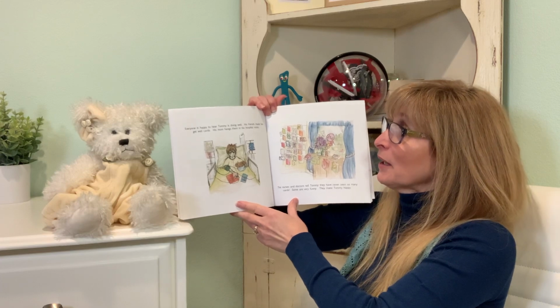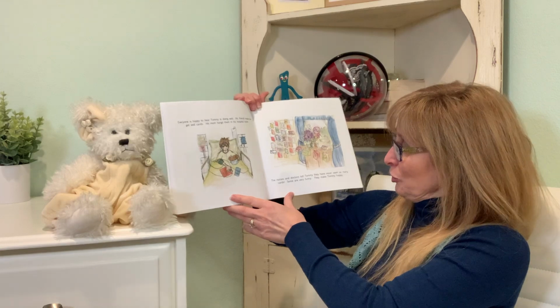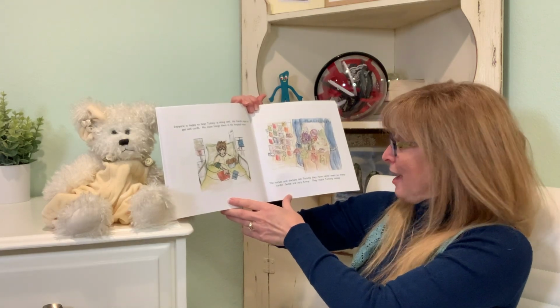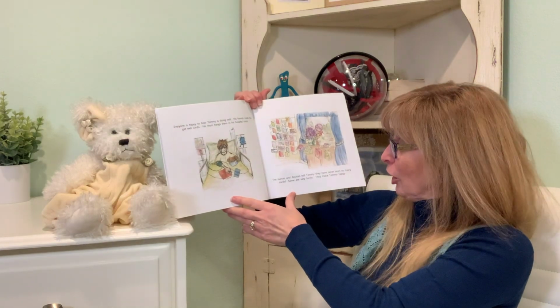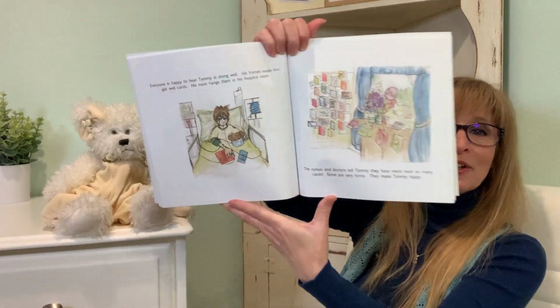Everyone is happy to hear Tommy is doing well. His friends made him get well cards, and his mom hangs them in his hospital room. The nurses and doctor tell Tommy they have never seen so many cards. Some are very funny, but they all make Tommy very happy.